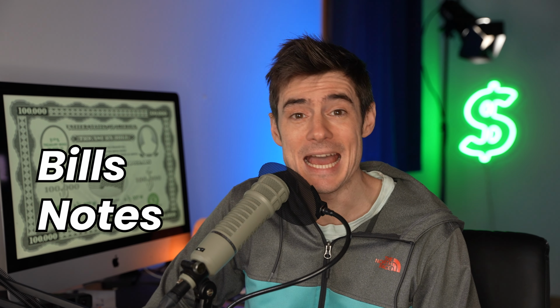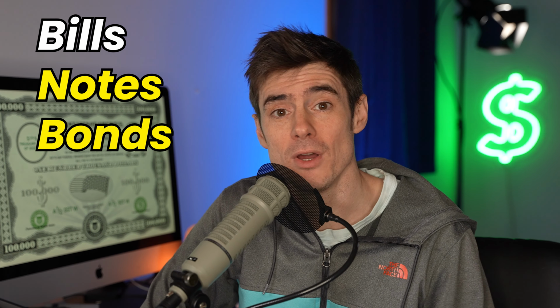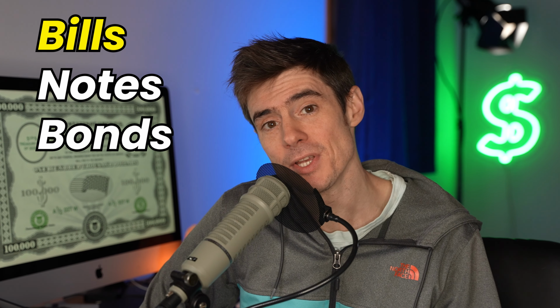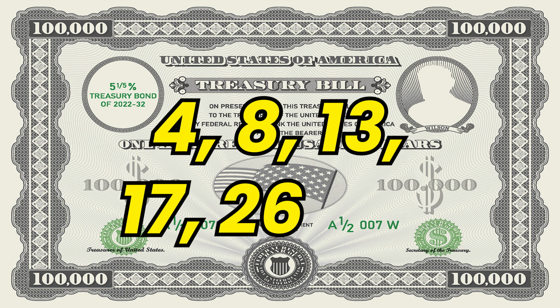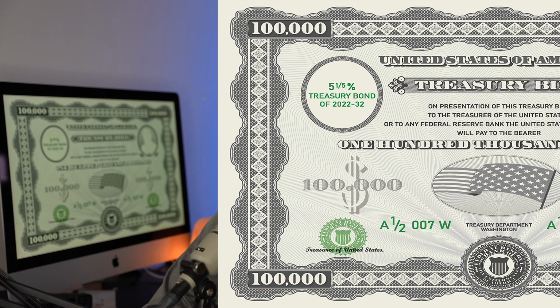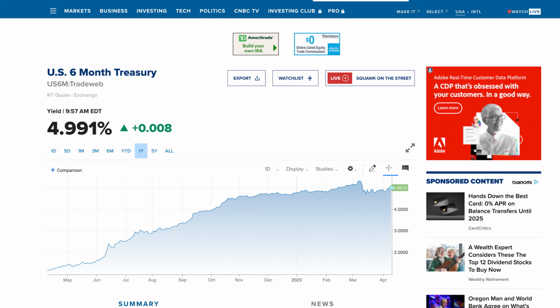This means that interest rates on treasury bills, notes, and bonds are trending up. Now, notes and bonds are longer-term treasuries, and treasury bills are the shorter-term ones. They come in lengths of 4, 8, 13, 17, 26, and 52 weeks. And currently, the 26-week treasury, which is 6 months, pays the highest interest rate of any US government security at almost 5% as of just before this video went live.